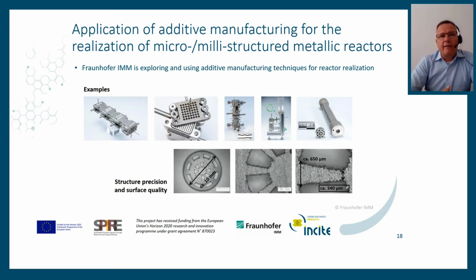And it's very important: additive manufacturing allows quite unique flow guidance concepts, and typically by a simplified manufacturing approach. The lower row of pictures gives you an impression of the structure precision you can realize by selective laser melting of metals in the meantime. You see here, for example, the typical dimensions and surface properties for an electrochemical or liquid heat exchanger. Just to show you this a little bit here.